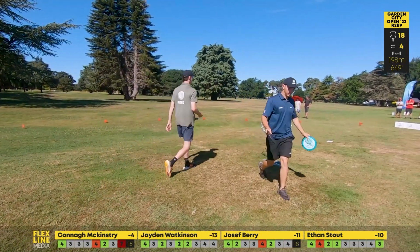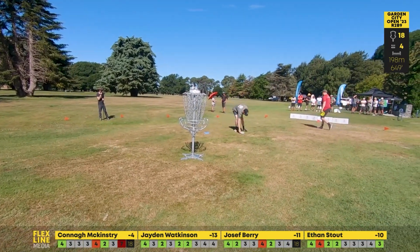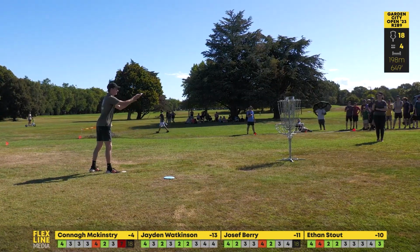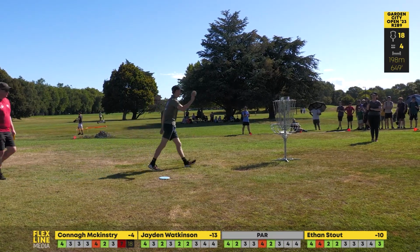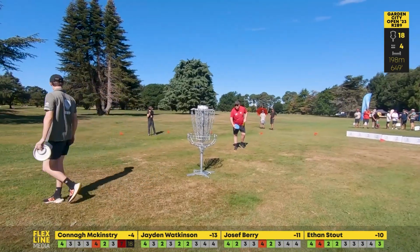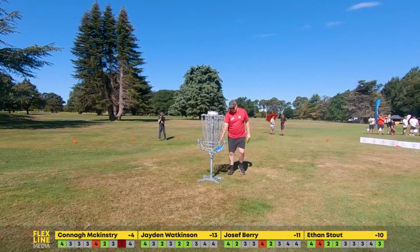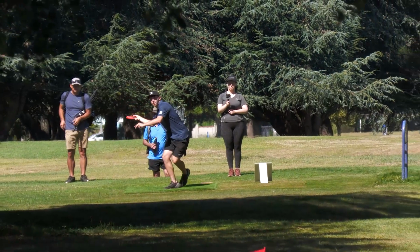Jay finishing with a par for a 13 under. He'll have the lead going into the final round, I believe. Joe lining up the putt for birdie, I think. No, par. Well, we must have missed his first putt. So Connor tapping in his par, finishing on a 4 under for the tournament for round 2 there.